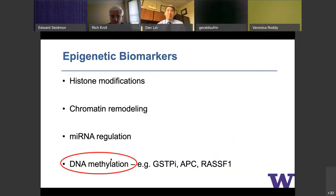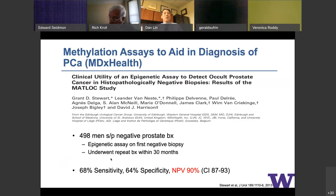And there is a company that's capitalizing on that and saying, if we find DNA methylation in the prostate, is that linked to a higher chance of a prostate cancer diagnosis? There were two separate studies. One of them was called the Matlock study. And again, some of you on the call, particularly in practice, might have participated in this, but it was about 500 men. They had had a previous negative biopsy and they sent the previous negative biopsy tissue to a company to look for these methylation signatures.